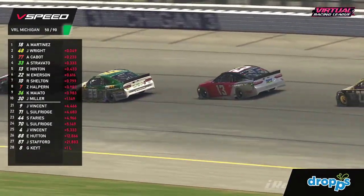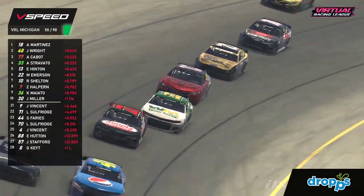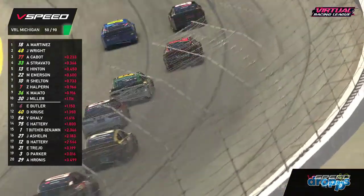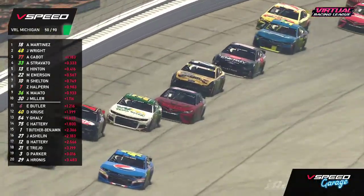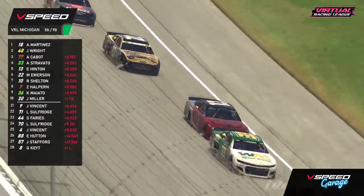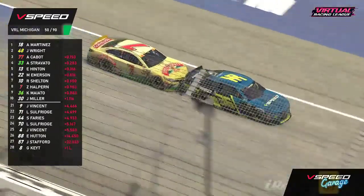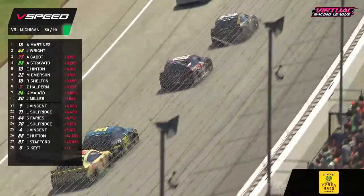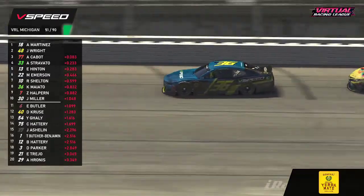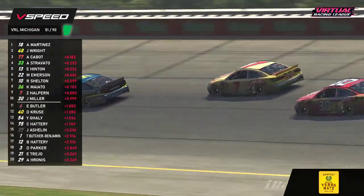So that 33 car looking for a way around. And now the 13 is going to be looking for a way around. And they are getting closer and closer behind them as well. Mark Emerson now in that 6th spot. He's up to the back bumper of the 13. Then Ryan Shelton's lost a couple spots. But Keith Mayato is able to get around Zach Halpern. The 7 car, a big shove to the 36 down the front straightaway. And into turn number 1, Mayato with the pull about a car length out in front.